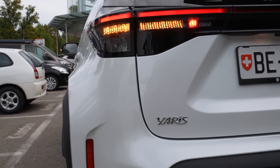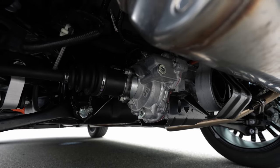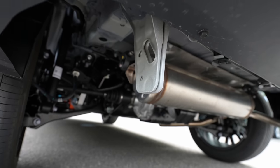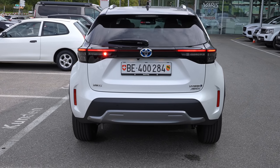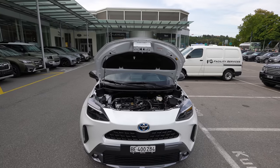Also, I see that they somehow installed the electric motor between the wheels on the rear, so you can see it down there. They have such a good system. Toyota is so well known for the reliability, for the hybrid system. They were the first one. They implemented this at a mass customer large scale. They are really good from this point of view.